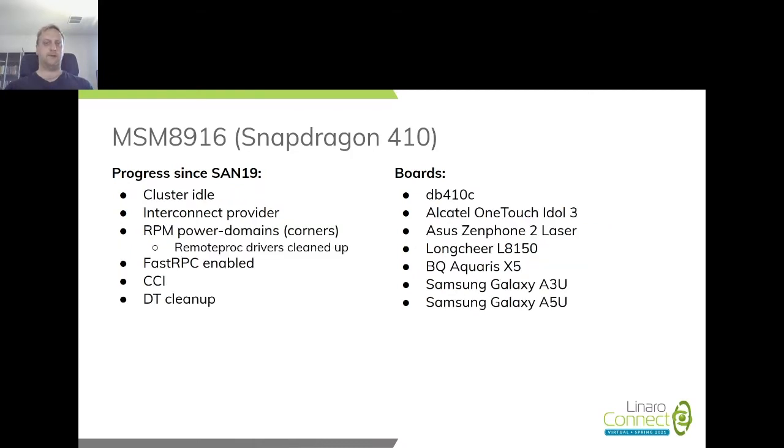Going forward, the 8916 platform. In the landing team we used to spend a lot of our focus on this, but it's been ramping down, both because feature-wise it's fairly mature, and because we have newer interesting platforms that we poked at. Since San Diego, we had the work from Ulf on the cluster idle side. That got landed and integrated on the device tree side. The interconnect framework and the interconnect provider for this platform was landed and enabled.